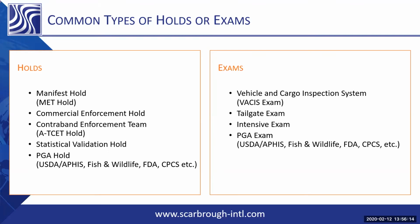And then the next one is kind of a group, but PGA holds. So a USDA or APHIS hold, Fish and Wildlife, FDA, CPSC, EPA, those are actually usually going to be separate from actual customs exam holds. Those are usually going to be on what's called the PGA line. So for FDA, let's say we submitted FDA information and our entry came back with a customs release, but what we see is that we have what's called an FDA hold intact message. That means that some of the data that you transmitted, whether it's the documentation, whether it's the FDA information itself, has flagged FDA to take another look at that.